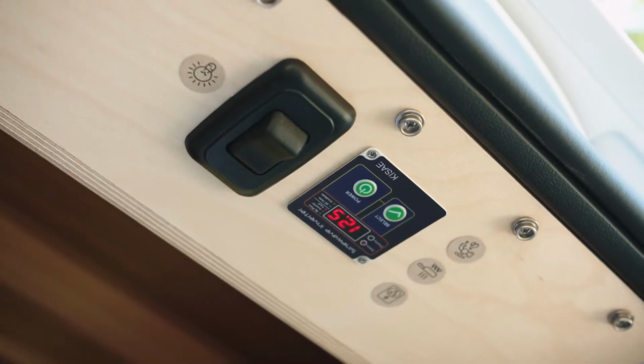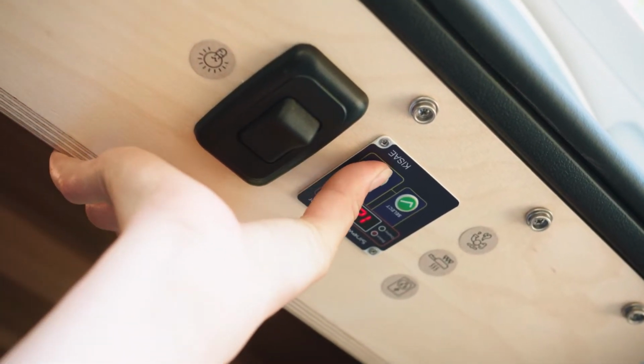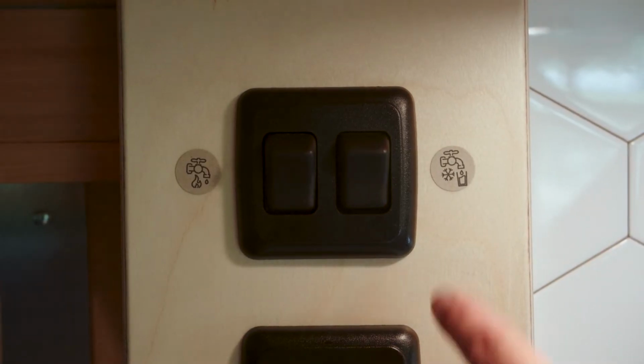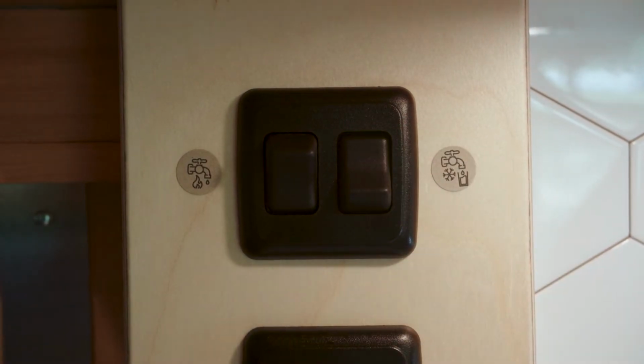Close the inverter when you do not need it. It will discharge your battery unnecessarily. Water. The van has 2 water sources for which you need to activate their respective pumps.